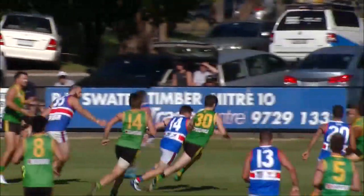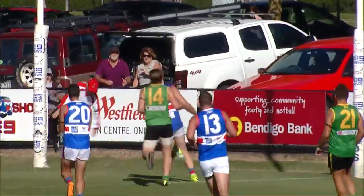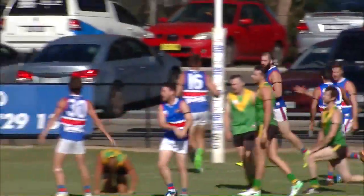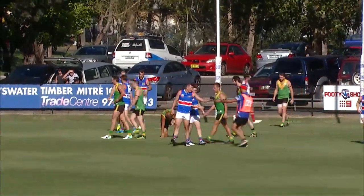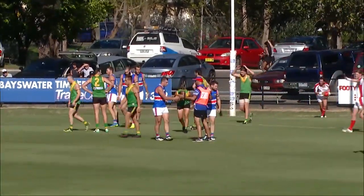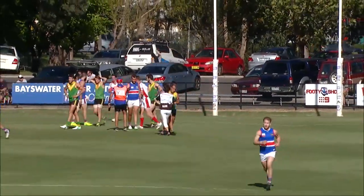So it comes in, Zoma. He had the front spot at the fall of the ball, top of the goal square, running into an open one is Zoma, and he slams it through. Doggies have got a couple in a row now, and on the Bendigo Bank scoreboard, as we cross the 7.5 minute mark of this second term, they increase their lead to 12 points, 4-2-26 to Bayswater 2-2-14.